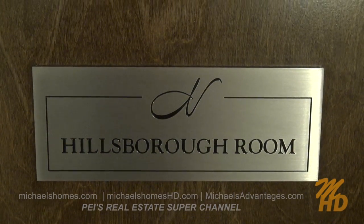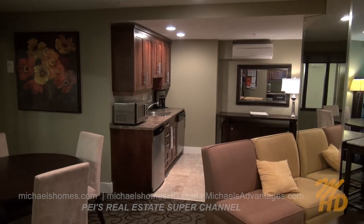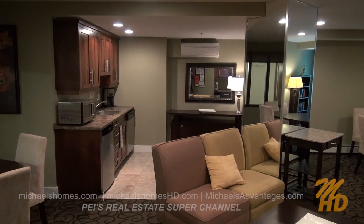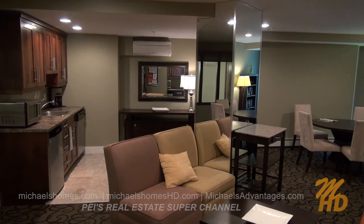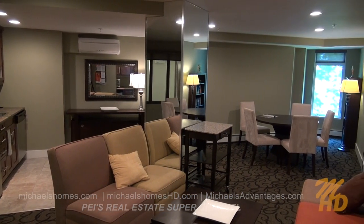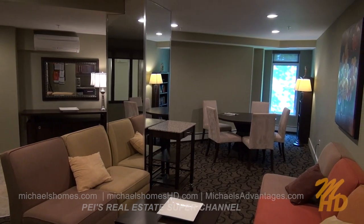Just past the elevators is this meeting room. This is something that can be used by the condo owners. It has a fridge, dishwasher, sink, microwave. It has a bunch of different places you can congregate. Great for business meetings, personal parties, you name it. It's here for your exclusive use.